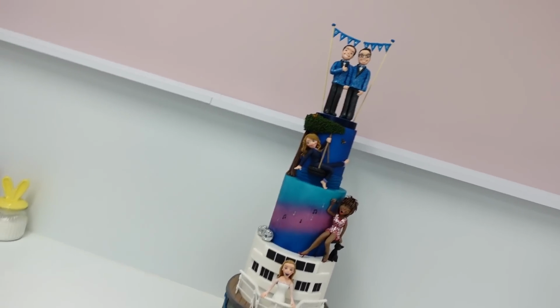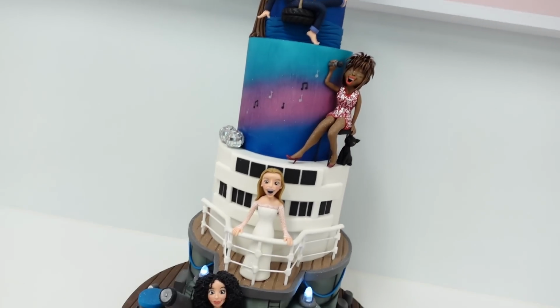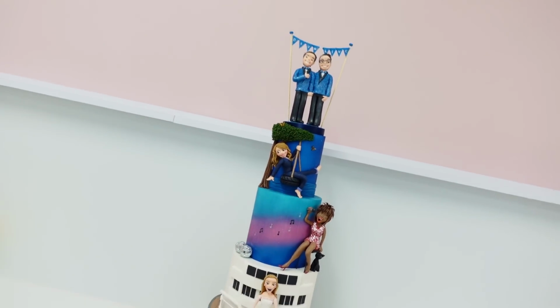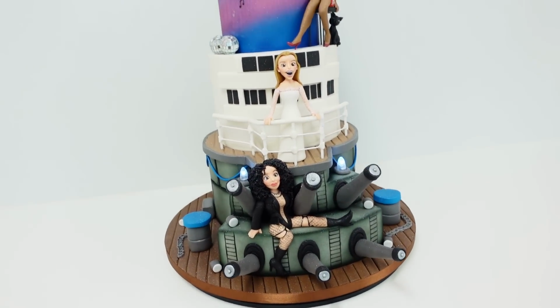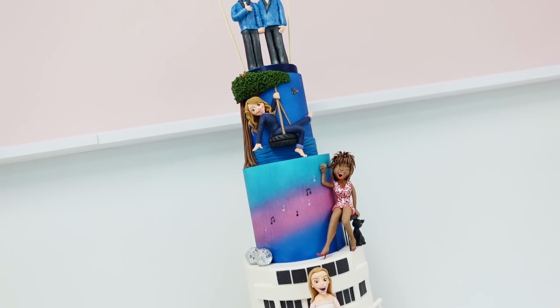So I made the topper separately so I could take that and pop it on when we get to the venue, because this ain't going in the car otherwise. Just gave this a little measure. It is 3 foot. So this is a 3 foot tall cake, and now I have a couple of hours to figure out how to get this in the car.